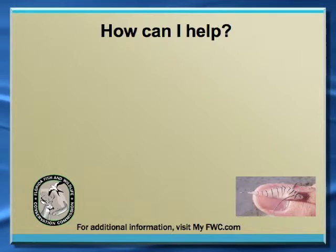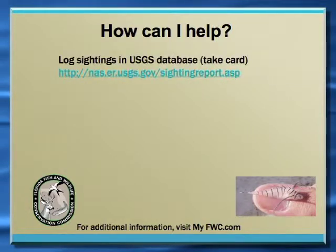How else can I help? Well, as I mentioned, the main repository for sightings is this USGS database. And we've got cards out there on the tables, so you won't have to memorize this impossibly long site name. So grab one of those and take it with you. That's the main place to be logging where you've seen them.